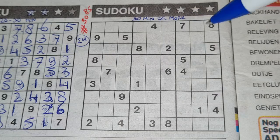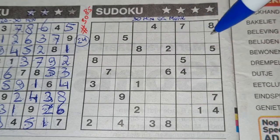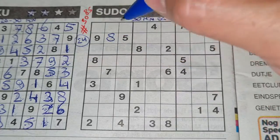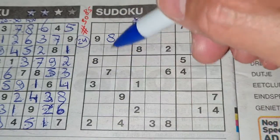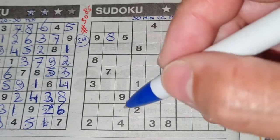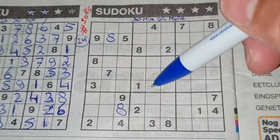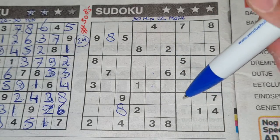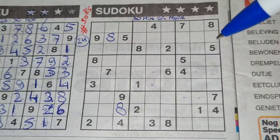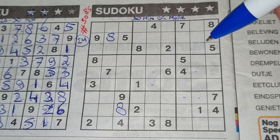Let me start with the 8 in this row, 8 in the third row, so the row between the second row, the only place for the 8 should be there. 8 in this column, 8 in the second column, so the third column, the only place for the 8 should be there. Then I cannot continue with the 8. Need to wait.